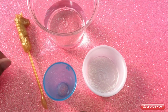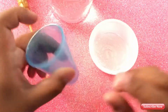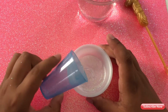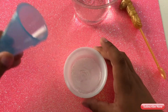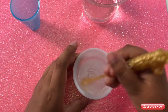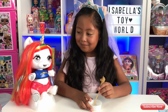Step number five, fill the cup to 5 millimeters. Then pour it into your bowl right here. And the water. And then mix it. Then you feed her. More, please.